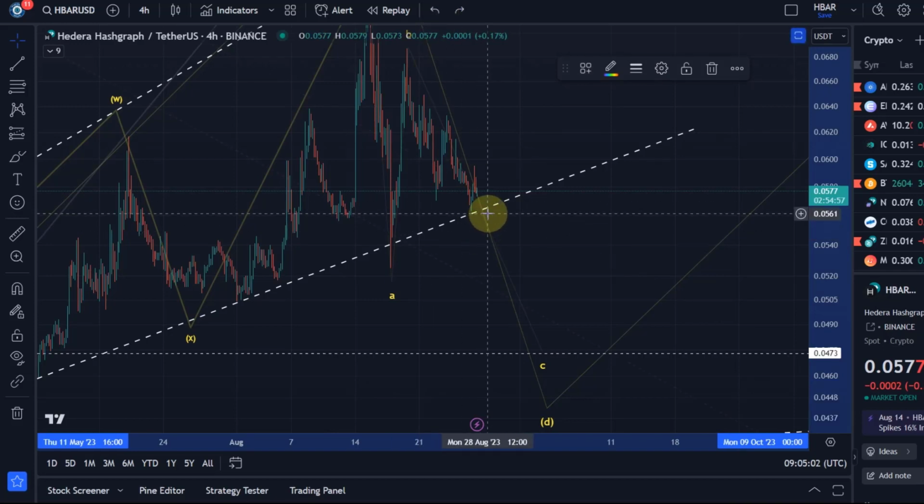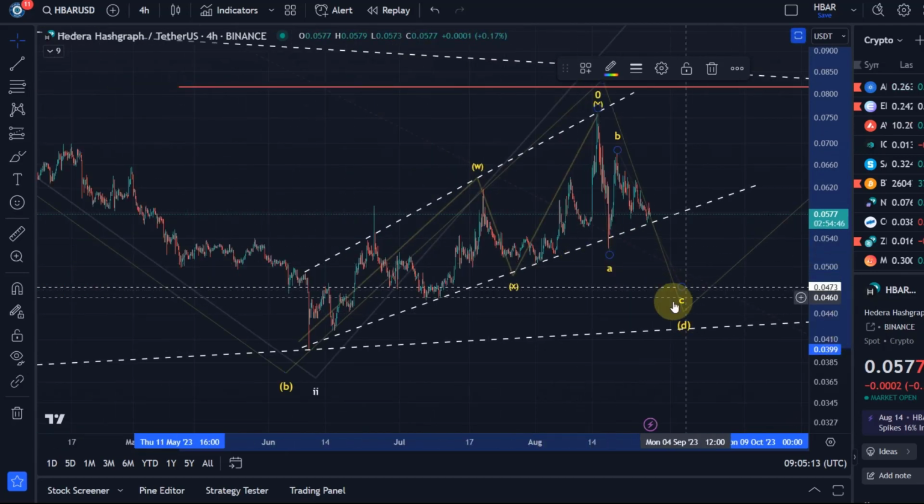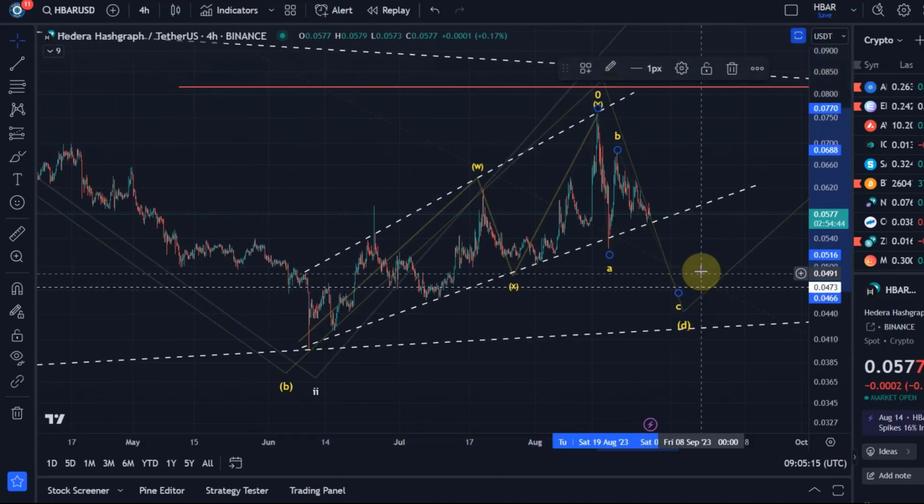That's the last swing low at 5.6 cents. But it would be even better to break below what I have labeled as an A wave low at 5.26 cents. That could then send us down here into that C wave of wave D.